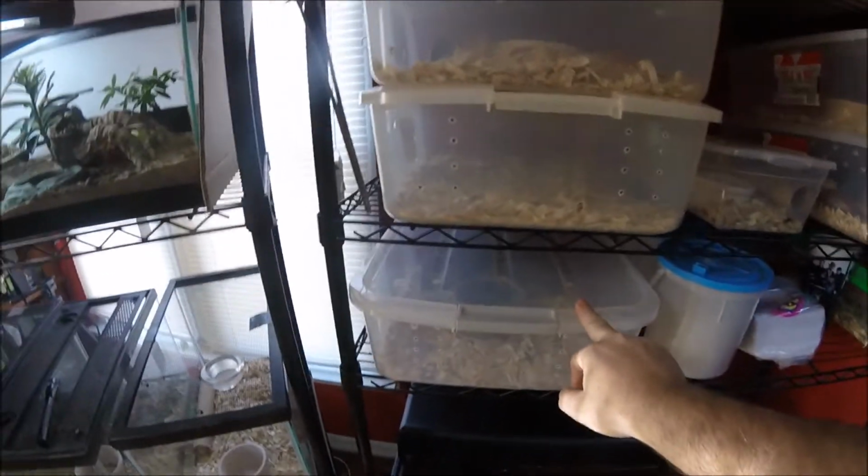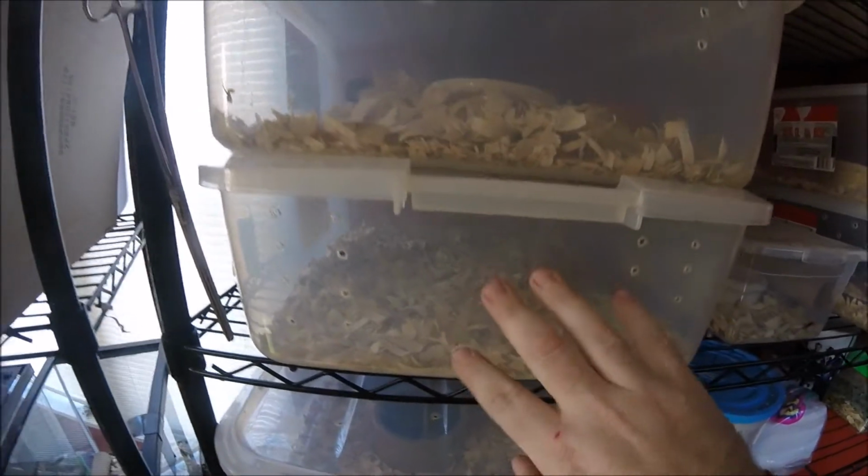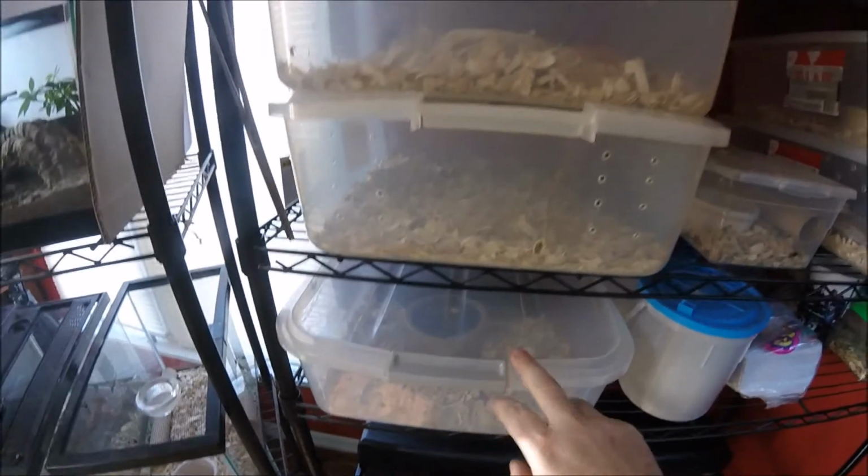in this tub is a Cinnalone milk snake. This one is empty. It's just simply a holding tank when I'm cleaning. Here is another Cinnalone milk, and I believe this one is the male, this one's the female. Up here you can see him hiding in his water dish, and he's starting to come out.